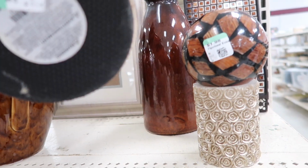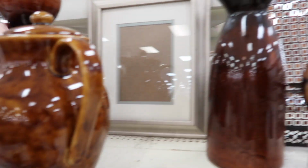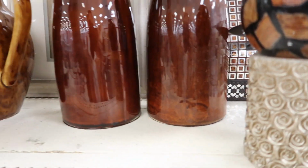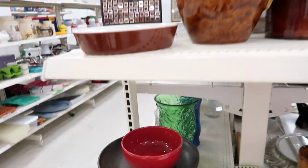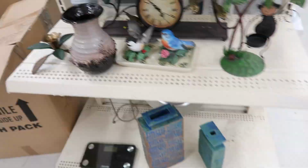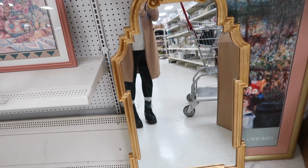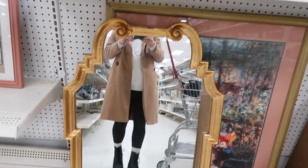Okay, I've already found some stuff I like. These are so cute, and I actually kind of like them the way they are. There's three of them, but I think I only need two because these two are the same size. Which one do I like better? This one. Oh, amazing. My god, lamp. And it's a really cool mirror. It's heavy too. $80. That's really cute.